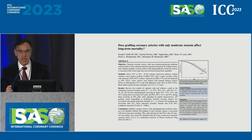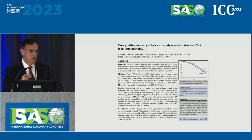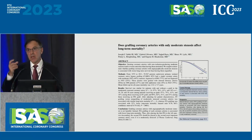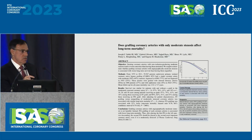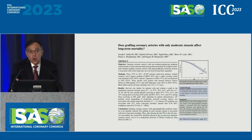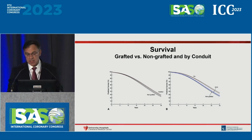But anyway, as you know, there was a lot of work done, particularly on the interventional side, and you're all familiar with FAME, which looked at whether we should be stenting or intervening on moderate lesions. And the answer to that is no, because of the upfront risk. We then asked ourselves the question, if the only reason you're going to use a vein graft is in a situation of moderate stenosis, does it help that patient, or does it hurt the patient? I think the first answer we found was that grafting a moderately stenosed artery didn't hurt anyone, and that was very important. You can see that on the left-hand side.